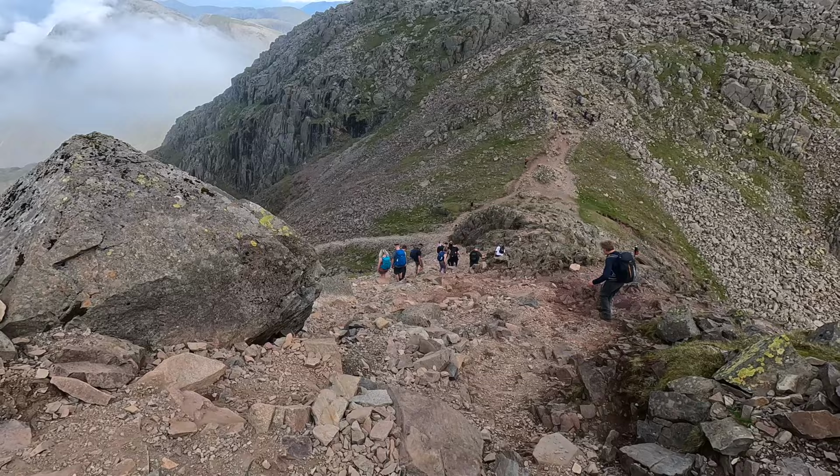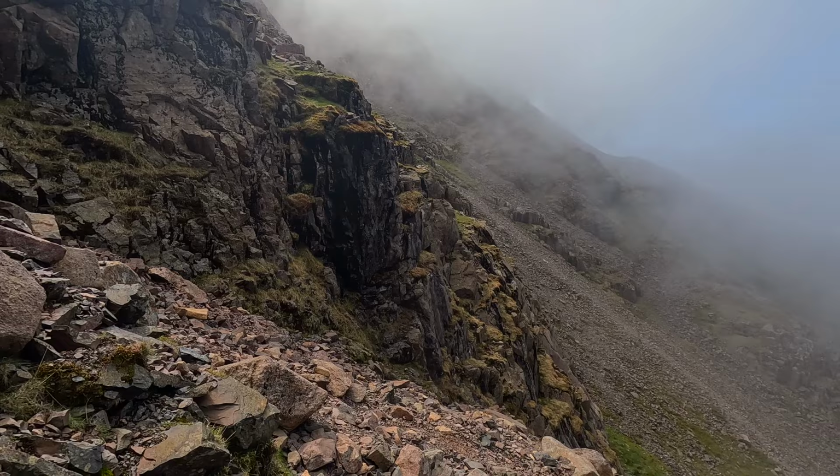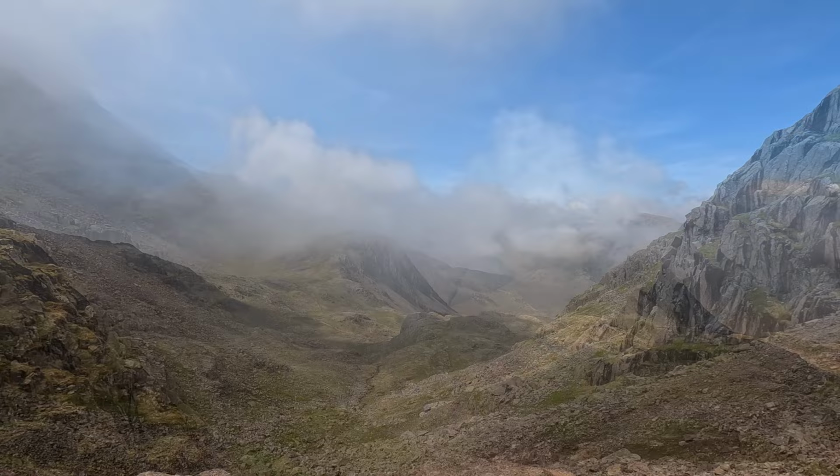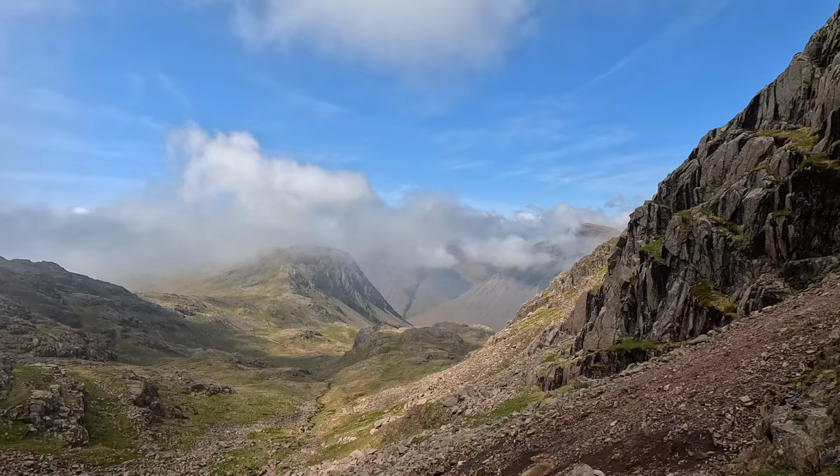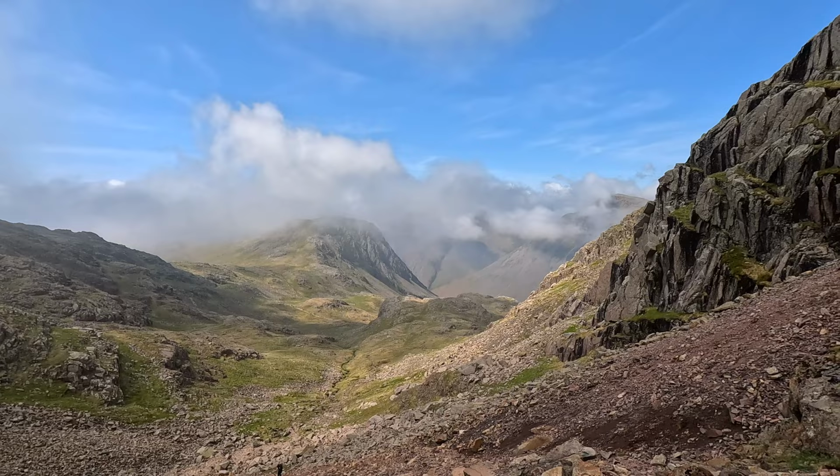So we've come down past Broad Crag, which is up to my right here, and just in the distance there's Middle Boot Knots, and we're going to walk round to the right. Just there's a little nick in the distance you can see there, and that will take us along the corridor route. And it's pretty tough coming down, a lot of loose stones.